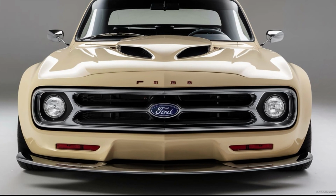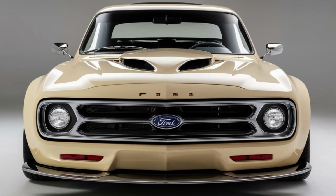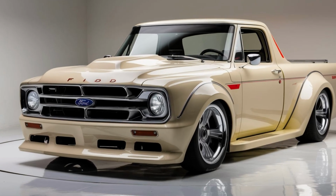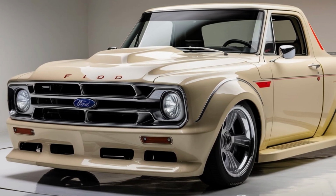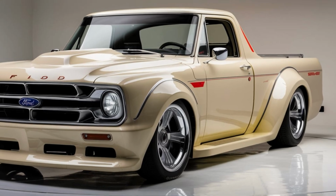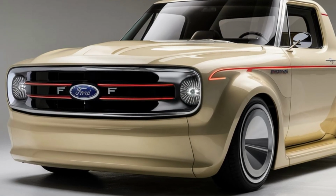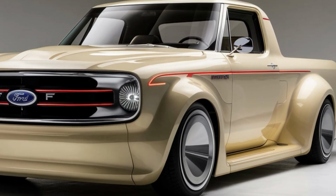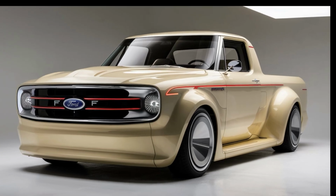Finally, we arrive at the 2025 Ford F-100. This model represents the pinnacle of the F-100's evolution, combining classic design elements with modern technology and performance. The exterior features a bold and aggressive design, with a large grille and sleek lines. The interior is luxurious and comfortable, with advanced features like a digital dashboard, premium materials, and advanced safety technology.